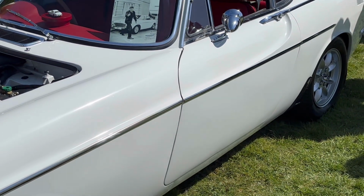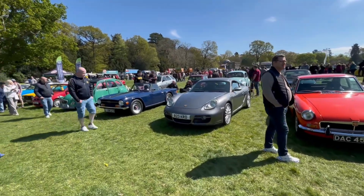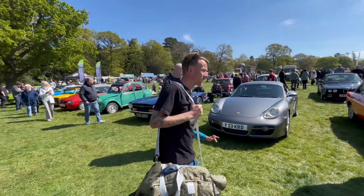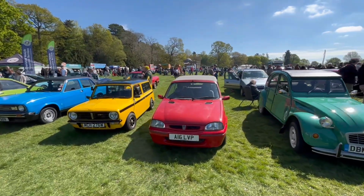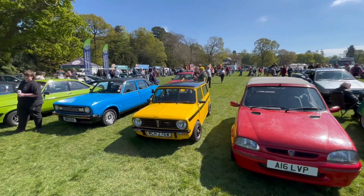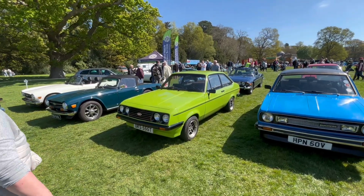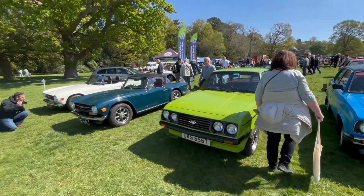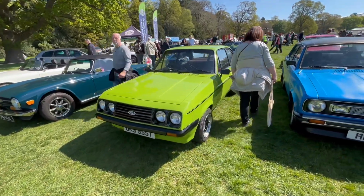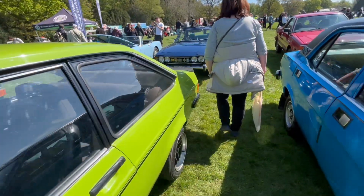Fantastic. Yeah. It's fantastic cars. So many to see. I'm not sure we're going to get around them all. Soft top. Oh, that's an unusual one. And a Clubman, yeah. Mini Clubman estate. Yeah. 2 litre RS. Yeah, RS 200. No, an RS 2 litre.